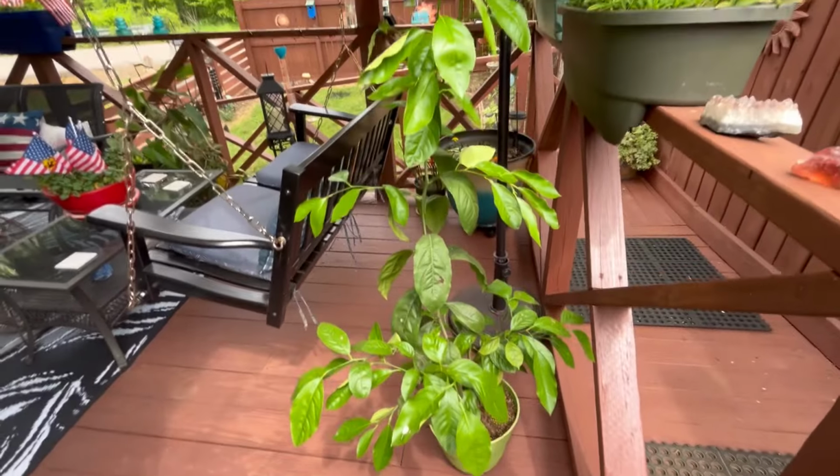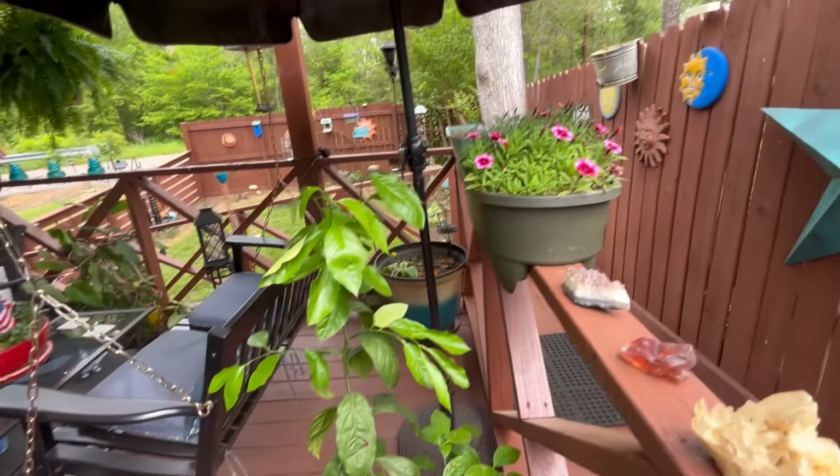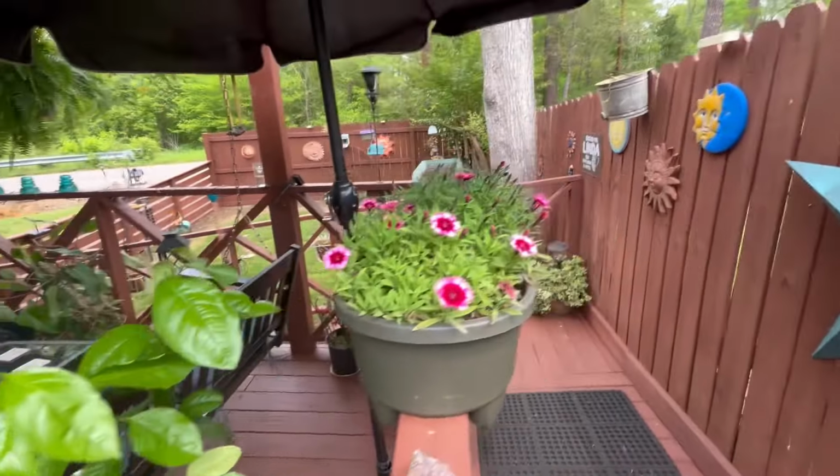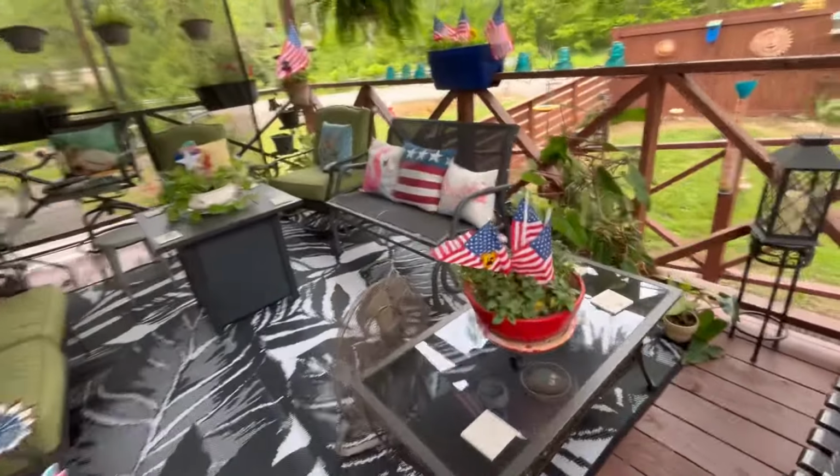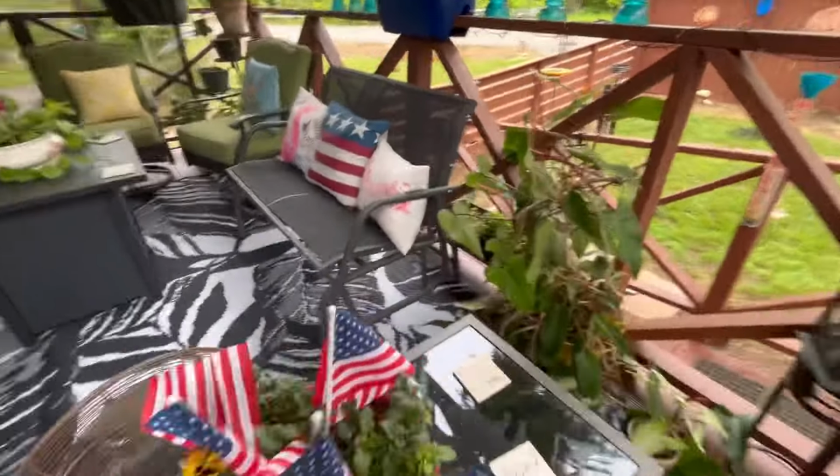This is my lemon tree. It's gotten so big, I've had to move it over here. These are the dianthus. Okay, let me give you a view from the swing area.